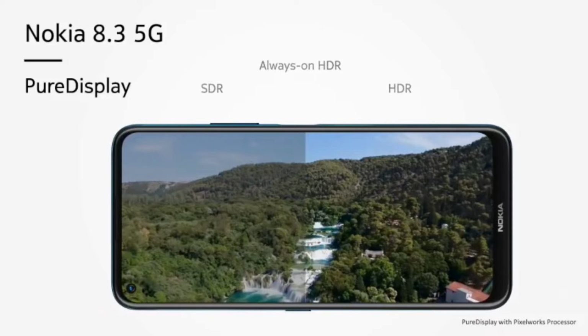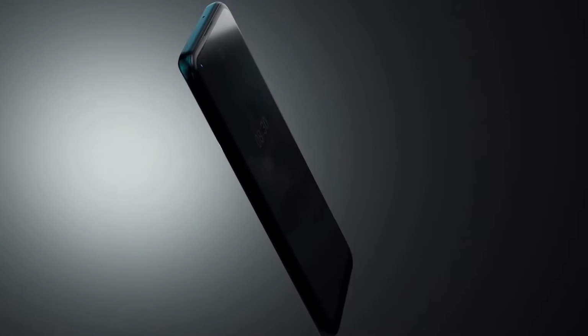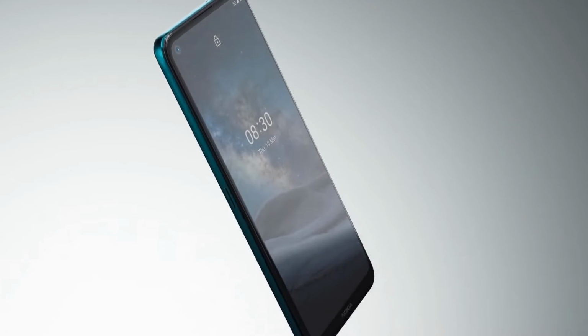It comes with a 6.81-inch Full HD Plus screen with an aspect ratio of 20:9. That means the phone's screen is longer than most handsets.